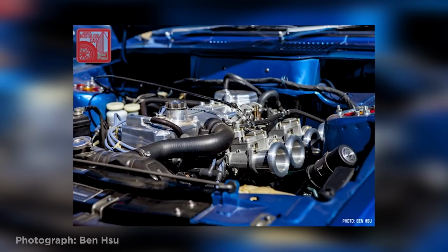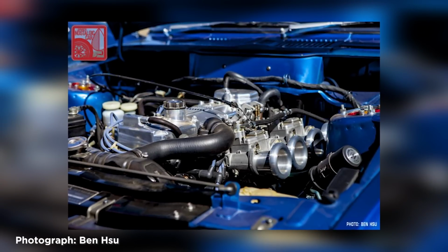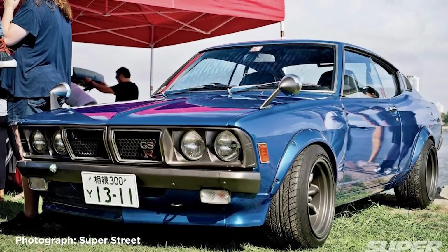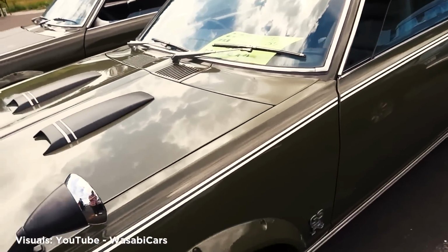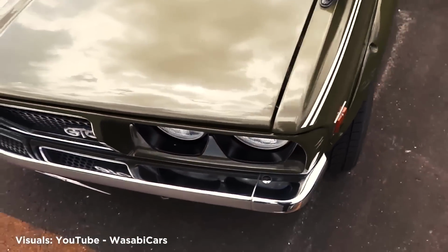The GTO GSR was powered by a 2-litre 4-cylinder engine producing 115 horsepower. It had high-backed bucket sport seats, a dual honeycomb grille, and aggressive bolt-on wheel arch extensions. But a mixture of Mitsubishi's still unfamiliar name and that pretty high price meant barely any were actually sold in the UK.